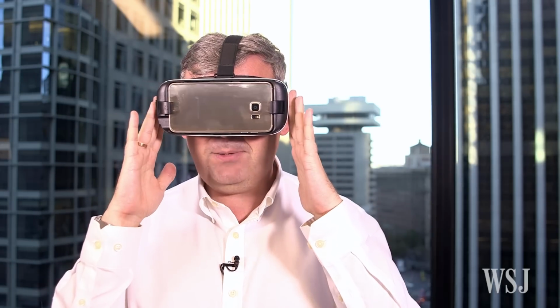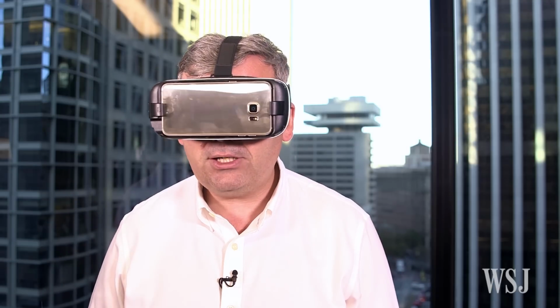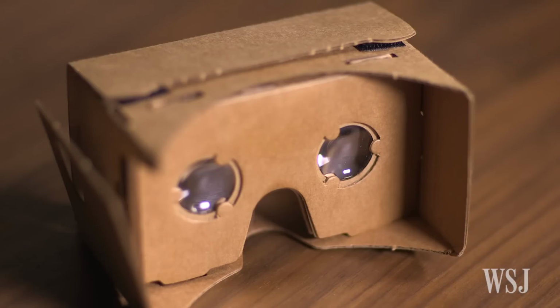I can clearly see pixels, and the world around me looks like I'm looking through a screen door. Yet after using the Gear VR for the last week, I found myself being drawn into its virtual worlds for longer and longer stretches of time. If you've only ever tried freebie headsets like Google Cardboard, it's worth giving VR a second shot with this.